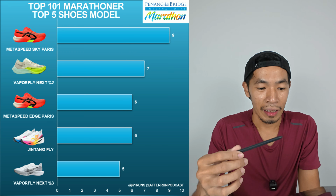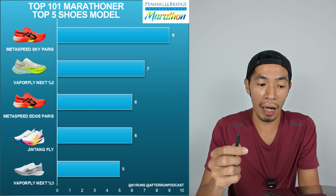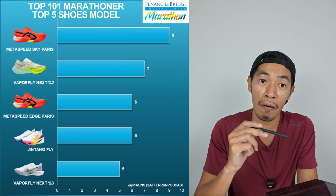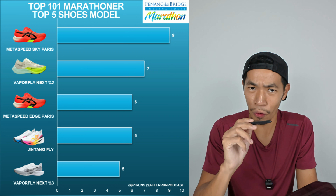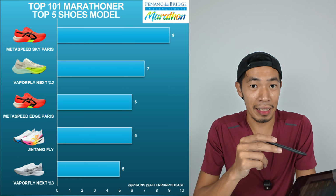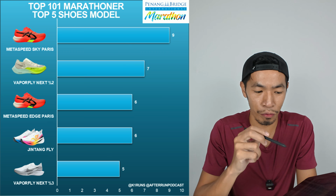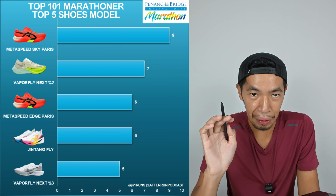So you can see the popularity of the shoe models that the top 101 fastest marathoners in the Penang Bridge use. One of them is the surprise, that is the PBIM Jintan Fly. I think I should get these shoes and try them out, because a lot of people are using this pair of shoes, and remember, all of these are sub 3:40 full marathoners. So I should get in, try, and see how the shoes feel. Is it really that good, or are those runners really super good?